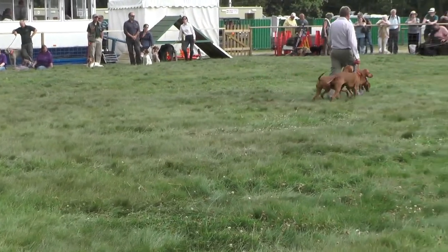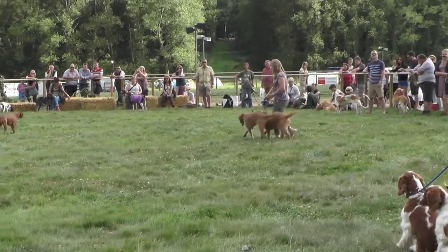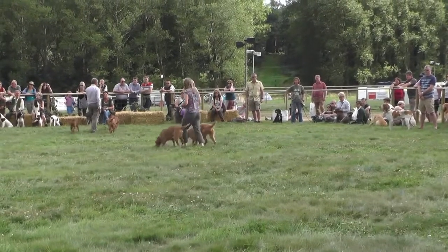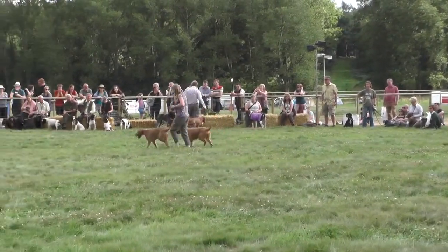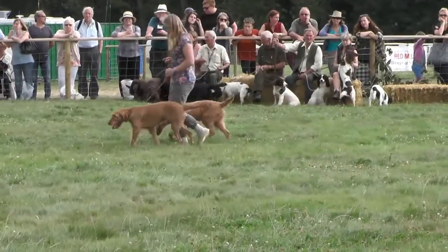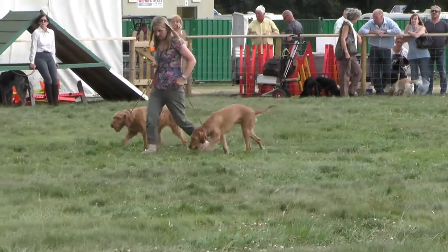Now, this was created by the Hungarian hunters in the 1930s and 40s as they wanted a dog with a hard coat to face up to the weather and the cover. They are a completely different breed to the Hungarian Vizslas that you saw just before them. They're not a variant, as many people think. It is a different breed. They just share a very similar name.